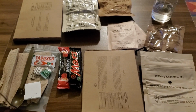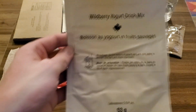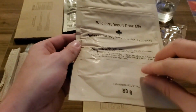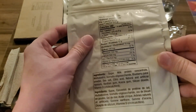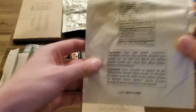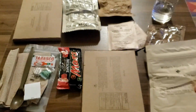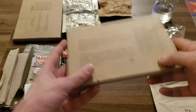Okay, focus. The thing I'm least excited for... We are both lactose intolerant, but I guess we'll enjoy this wild berry yogurt drink. It's from 2019, so it shouldn't be expired. Oh, God. It's in a gusseted pouch. Gotta love how Canadians gusset all their pouches. It's wild berry yogurt. It's got around 200 calories, about 180. The best I can hope for is this tastes like some sort of Go-Gurt, and I don't think it will. I love yogurt, but my stomach doesn't.